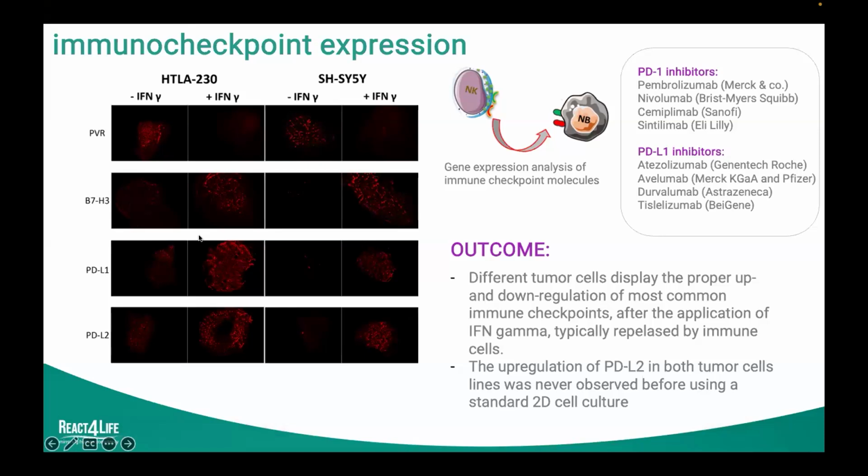Okay, so I listed some of the most important drugs under development in the market by some of the most important pharma companies, which are using exactly the PD-L1 immune checkpoint path. And in particular, using our tumor model, we checked the proper upregulation of this target after the administration of interferon gamma, which is typically released by immune cells. And nicely, we have seen the proper upregulation of PD-L1, PD-L2, and B7-H3, and downregulation of PVR.